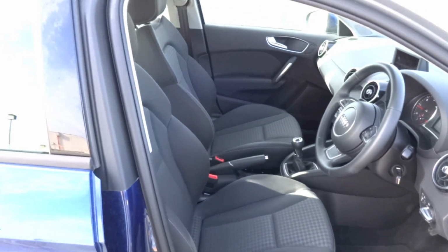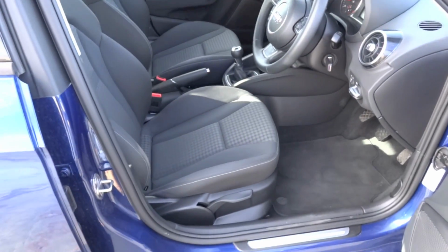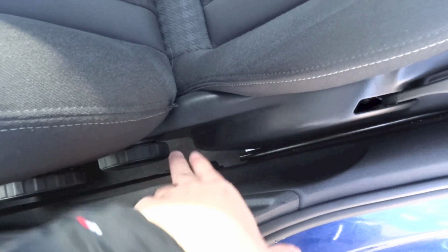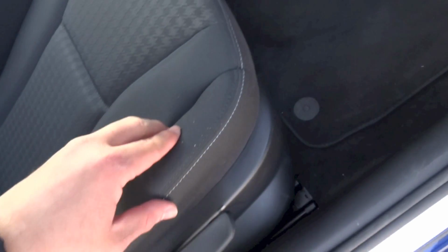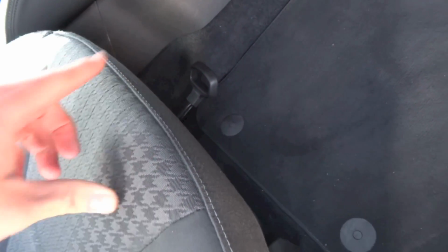The driver's seat in this A1 Sportback Sport does get full manual adjustments. This knob controls your seat back. This knob controls your lumbar support. This lever controls your seat height. And that lever down there controls your seat position.